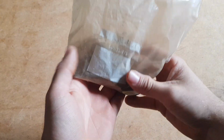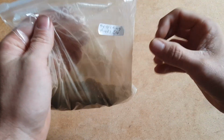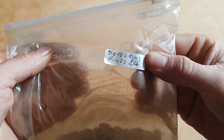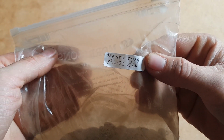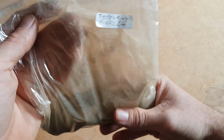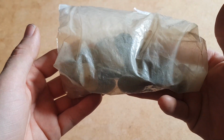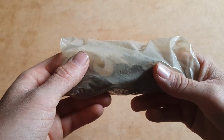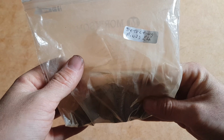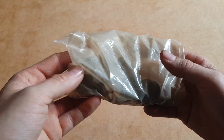Next up, something kind of along the same lines, a bit of mystery. Got this bag here and labelled on it was detectoring finds, £4. Now, I imagine there's nothing super rare in here, but you never know. There could be an ancient coin or something like that worth a little bit. For £4, it just piques my curiosity to go through something like this. I love a good little mystery bag and stuff like that.